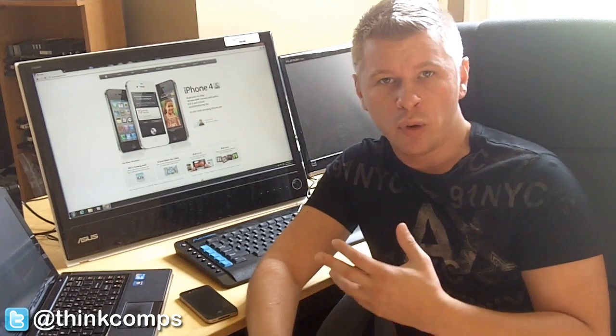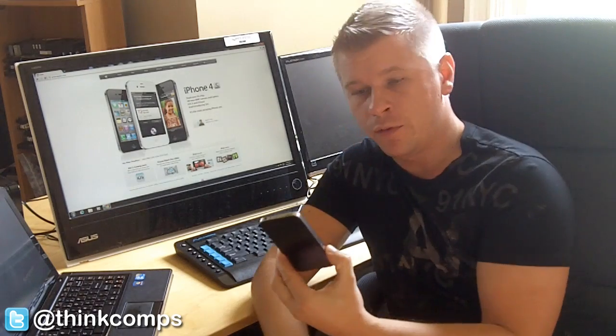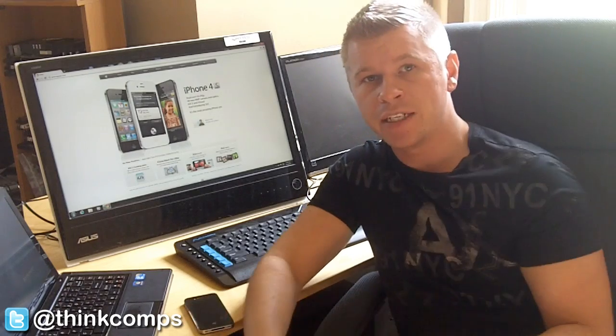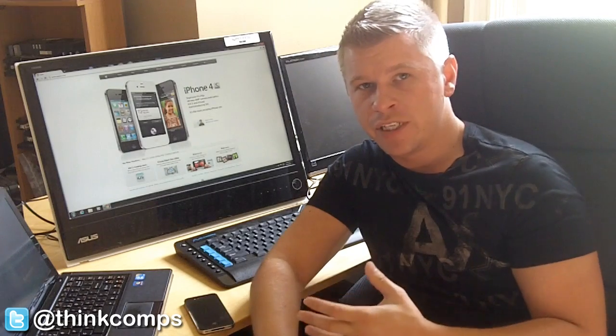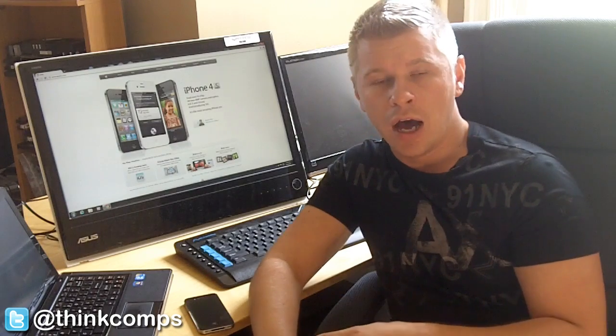So let's start out with the 4S. It looks exactly like the old iPhone 4, pretty much the same form factor, same style, everything like that. So if you were expecting something different, a different design, a metal back or something like that, you didn't get it. It looks exactly the same.